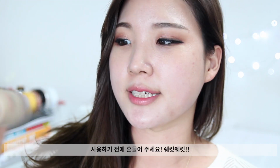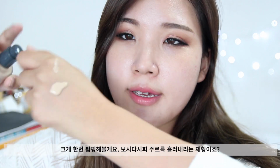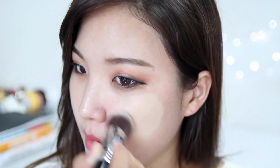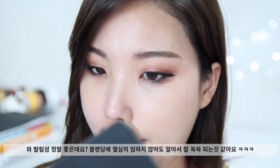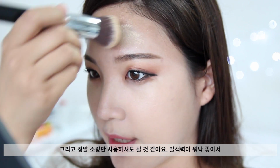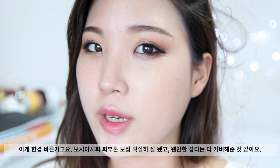Apparently the directions say to shake well before you use it, so let's go ahead and do that. I'm going to squirt out one single pump, and as you can see, it's quite runny. I'm going to generously dab it. The product applies very seamlessly. I'm barely putting effort into blending, but it just blends really effortlessly. Also, I feel like a little goes a long way, so you don't really need a lot of product. So far, this is one single layer.